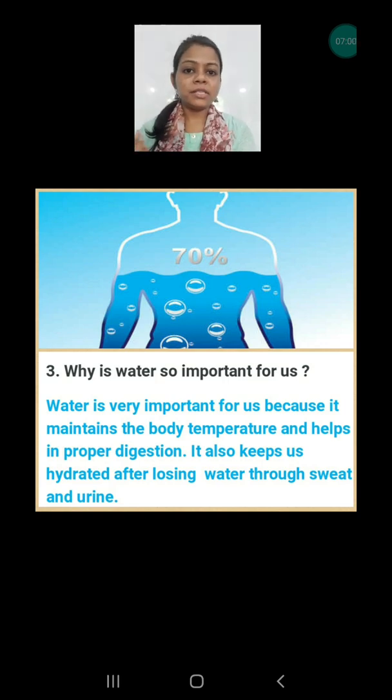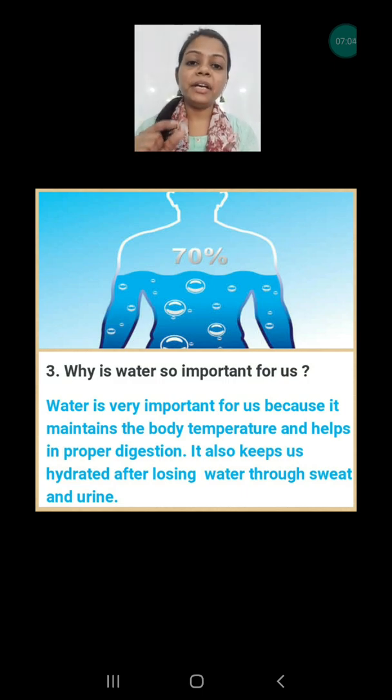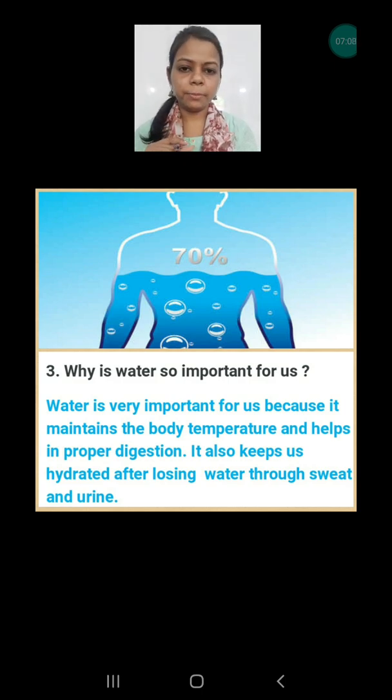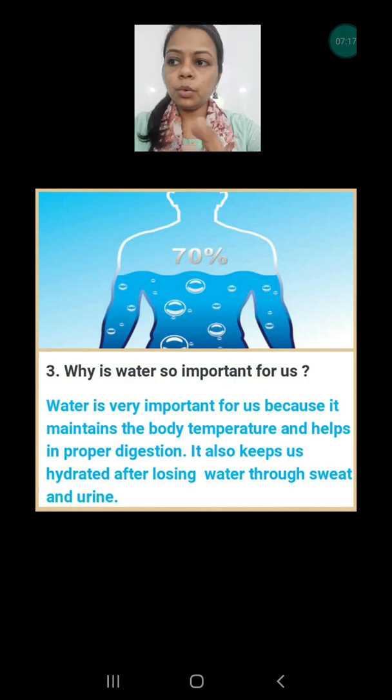Second reason, 70% of our body weight is due to water, and it is used to maintain the correct body temperature. If we are not drinking plenty of water, then our body temperature can fluctuate and we can feel coldness or we can feel shivering. Okay, that is not a good thing.